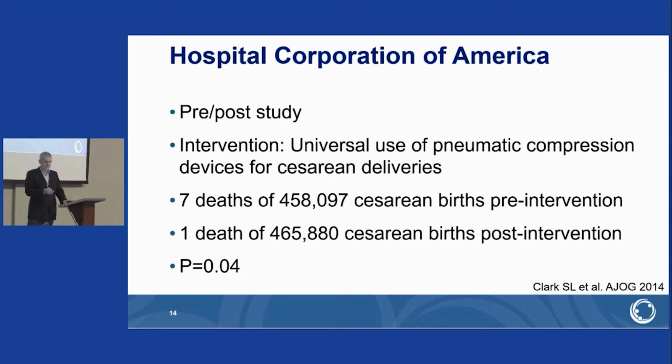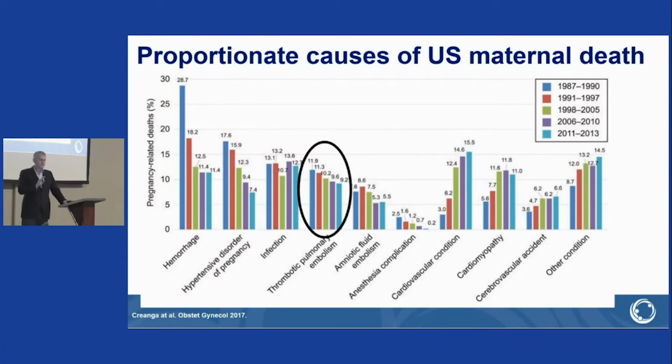What has that translated into in terms of epidemiology in the US? So this slide demonstrates proportionate causes of maternal death in the US from the late 1980s to the early 2010s. And you can see the area that's circled, it's death from thrombotic pulmonary embolism. And if you look from the late 80s to the early 2010s, VTE accounted for a decreasing proportion of maternal death, going from about 12% to 9%.